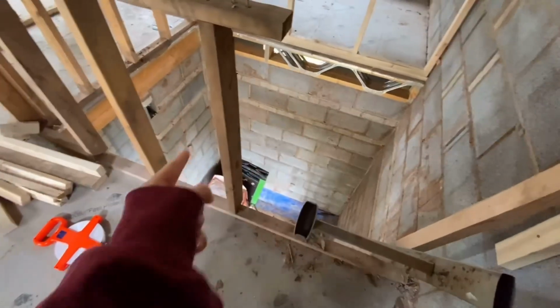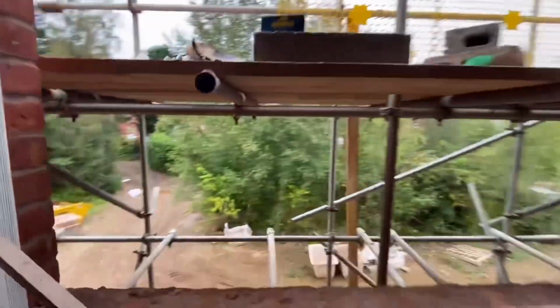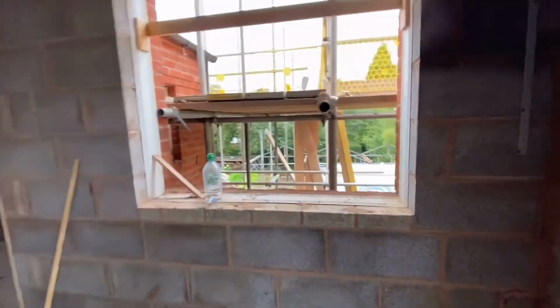So we come up the stairs here, it's like a spiral staircase. And then we come up, and then we're in the hallway. We go left. This is my mum and dad's room, and they've got this really massive window that goes onto the front garden, and then there's another window here that goes onto the side of the garden.